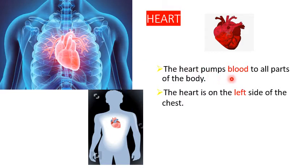The heart pumps blood to all parts of the body. What is the meaning of pumping? Pumping means pushing. It pushes the blood to all parts of the body. Now why is this blood important? Because the blood carries oxygen and digested food to all parts of the body. That's why this is one of the most important internal organs of the body. So what does the heart do? The heart pushes or sends blood to all parts of the body.